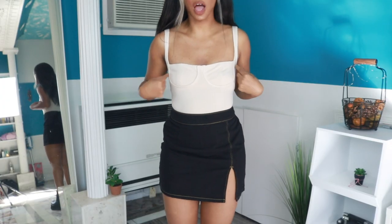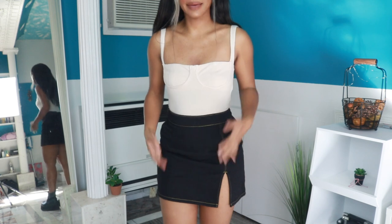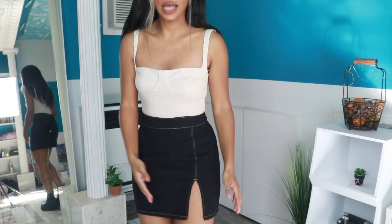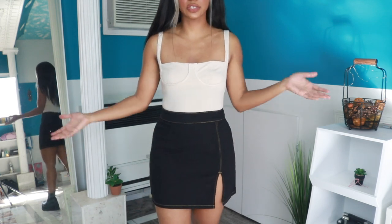Okay, so let me see. Wearing the same top as before, but I paired it together with this denim skirt that's got a little slit on the side. This is really, really cute. I think this is just a fun outfit, especially if it's hot. It's actually pretty hot in LA right now, so I would definitely wear this for Valentine's Day. I wouldn't care. It's more of a casual outfit.